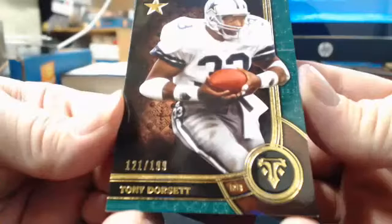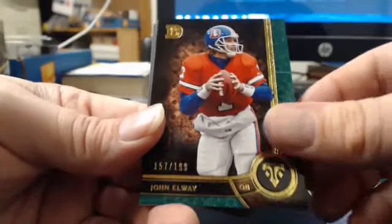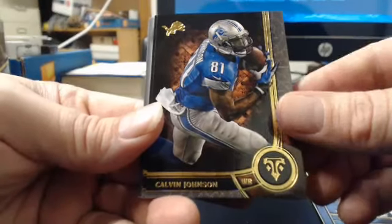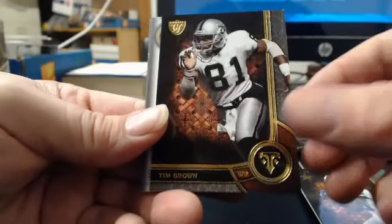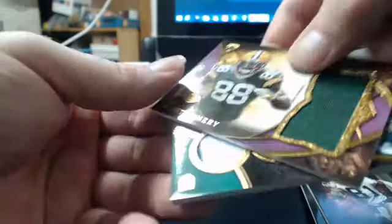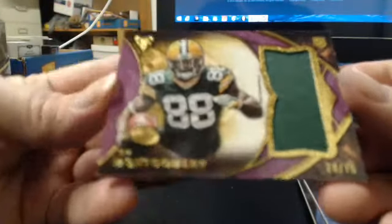Okay, so this is box number two. Okay, out of 199 for the Cowboys, Tony Dorsett. And then Mr. John Elway for the Broncos. Okay, Calvin Johnson going to the Lions. Dez Bryant for the Cowboys. Tim Brown for the Raiders. Okay, for the Green Bay Packers, out of 75, Ty Montgomery.